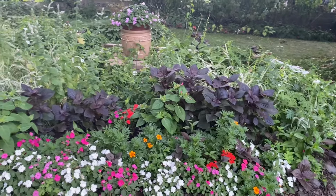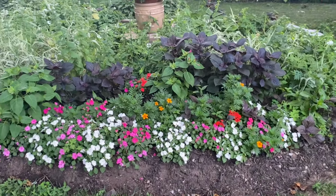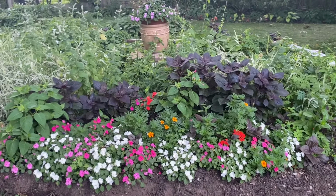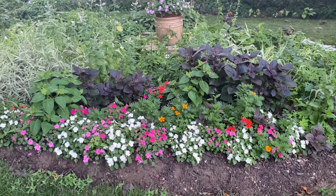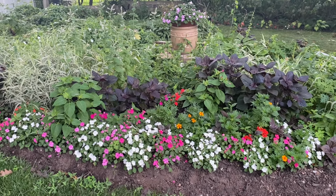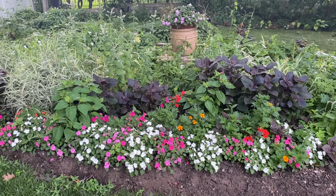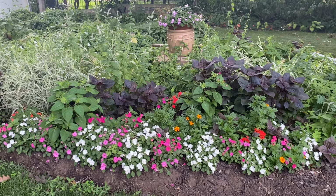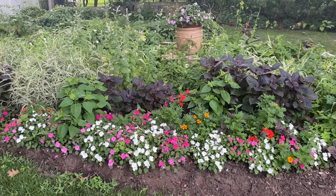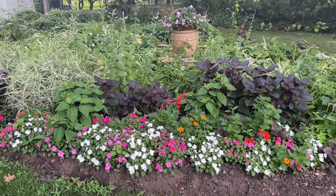tree. Now, I am just so pleased with this front bed, this bed here. Why? Because it is wild, but it has its different seasonal touches. To me, it's more of a spring bed because there are a lot of tulips in this bed, and daffodils that I planted. So it really showed up wonderfully for the spring.